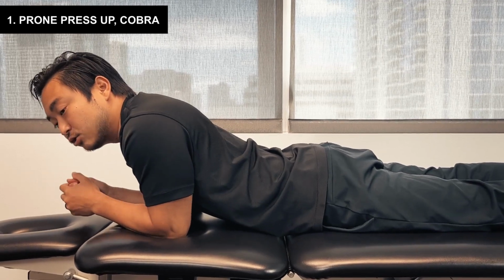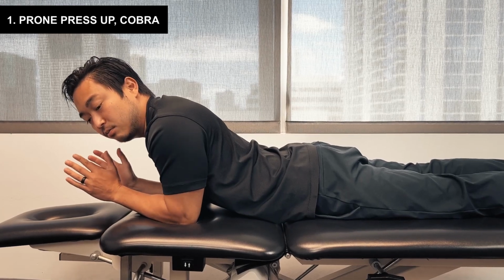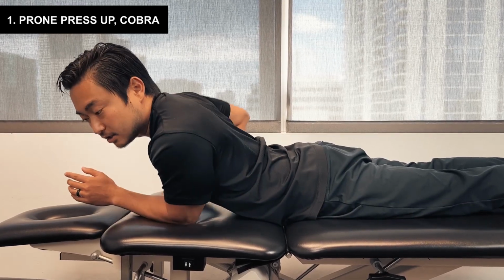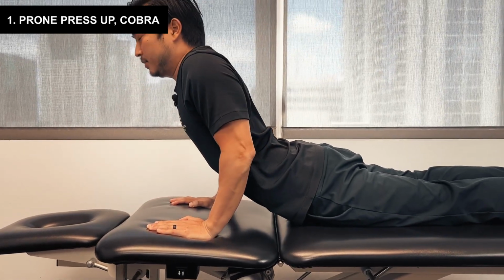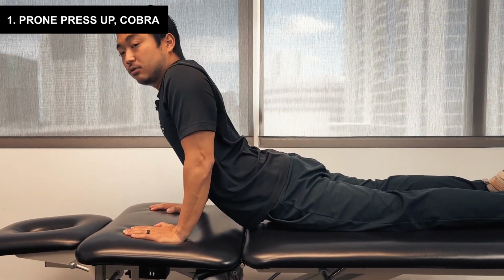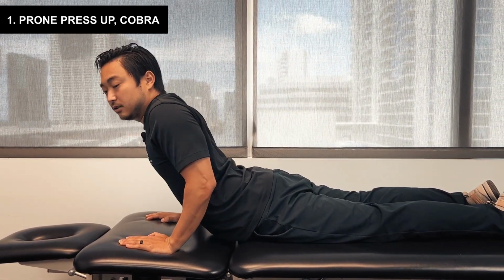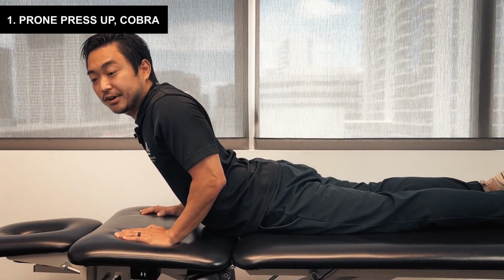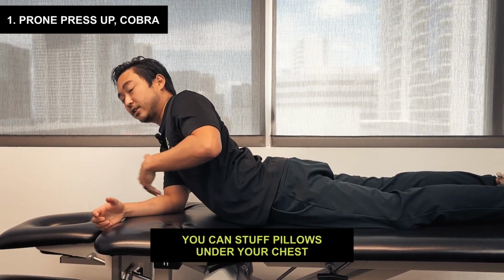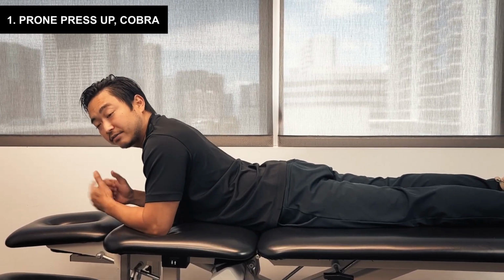Now, if you want to accentuate this stretch, what we're going to be doing is instead of our elbows, we're going to be going on our hands. Now, when we do this, we're going to keep our belt line of our hips still on the table. And if you can, lock out your elbows. If you can't, you can hold like a mini push-up. If you aren't able to hold this position that well, you can stuff pillows under your chest. That way you can just hang out here and you don't have to do anything.